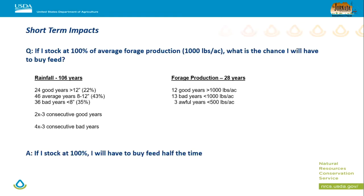Okay, short-term impacts. Specific question: if we stock at 100% of average forage production, and let's just say in this case, average forage production, on that middle graph I showed, over that amount of time was 1,000 pounds per acre, what's the chance I'll have to buy feed? Because in general, if you're raising livestock and you're in the position of having to buy feed to maintain them, you are not going to make any money.